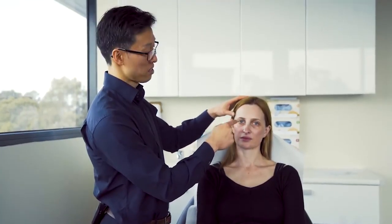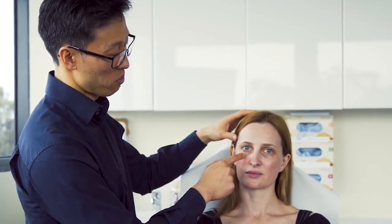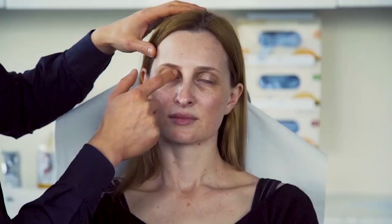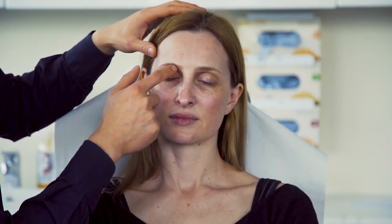Another thing is around the orbit or the eyes, you often get volume loss, and we often get volume loss or hollows under the eyes, as well as an area which is not filled that often, which is the brow or the upper part of the orbital rim. So you can see there's a bit of bony appearance just there.